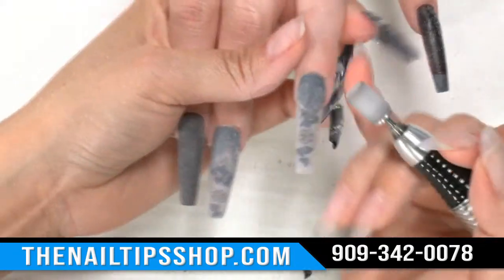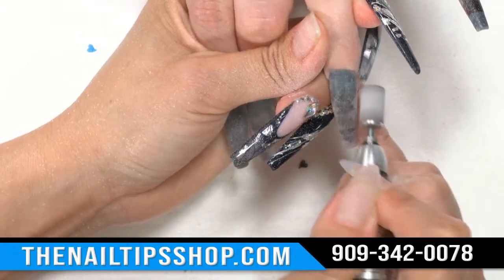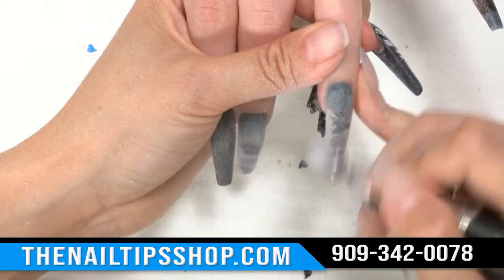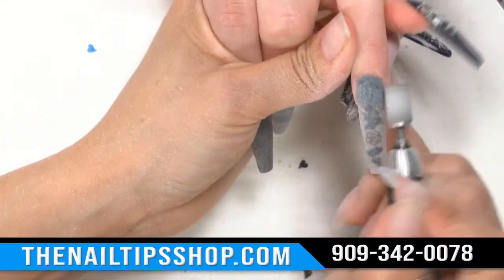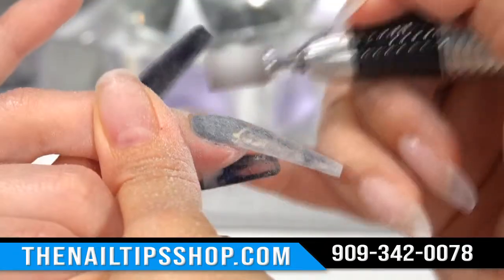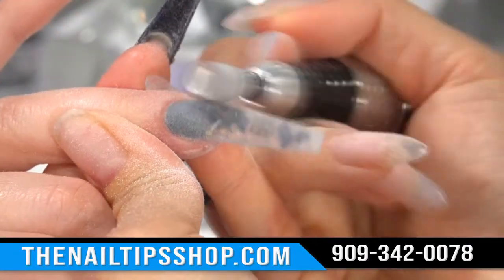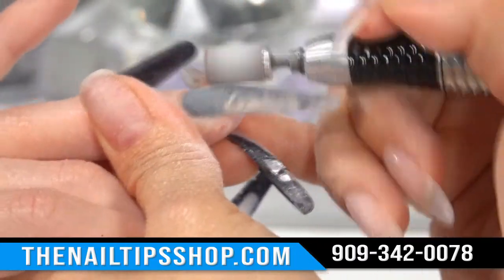Now I'm just taking my sanding band and just buffing everything. This is another way of buffing the nails really well. And I feel like with the sanding band, it really helps you contour the nail as well. This is why I love this technique. So if you guys haven't tried it, I recommend you try it. You will find the shape is, I feel like, better than hand file buffing, I think.